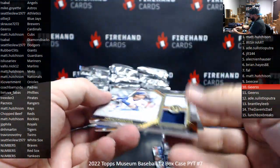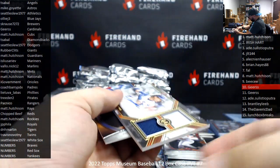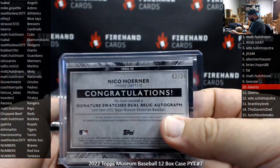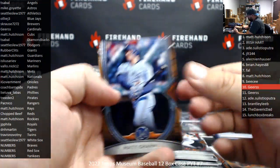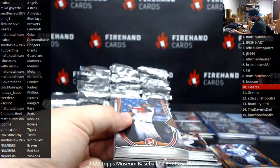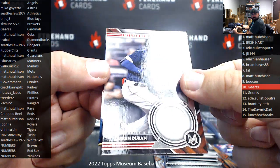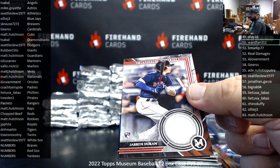Got a gold dual relic auto, Nico Hoerner for the Cubbies. Cubs for Matt Hutchinson. Number to 25. Jarren Duran, Red Sox, number 50 of 50, Meaningful Materials, spot 50. Red Sox, spot 50. Spot 50, Ward fan.